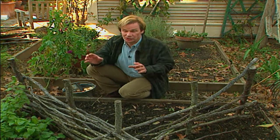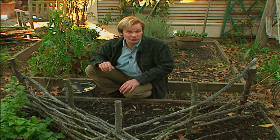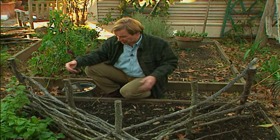Now earlier, I just touched on one of my favorite bulbs for summer, the lily. They're great for cutting, but in the spring, it's hard to beat the tulip. And man, do I pack out this entire vegetable garden with tulips. They're perfect for growing in these raised beds.